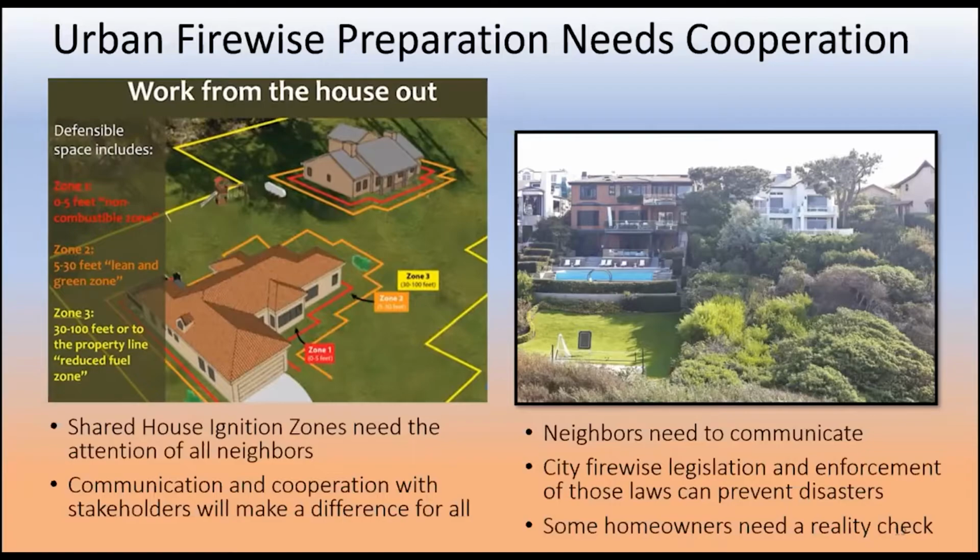One of my biggest takeaways was there's lots of good information and groups trying to get the word out on Firewise. Their goals are to help property owners to prepare and enable neighborhoods to work together. Preparing for wildfires with the cooperation of neighbors, first responders, state and government agencies lowers your risk in a wildfire. When you share an ignition zone with a neighbor, communication and actions are essential. Check out the photo on the right. Some homeowners need a reality check and information when it comes to being Firewise.